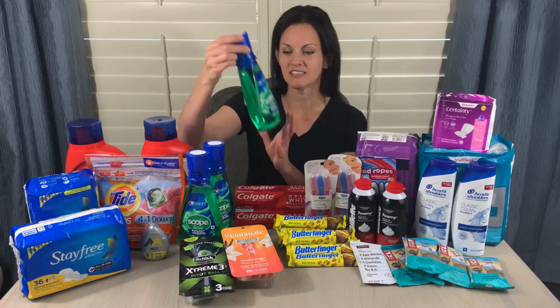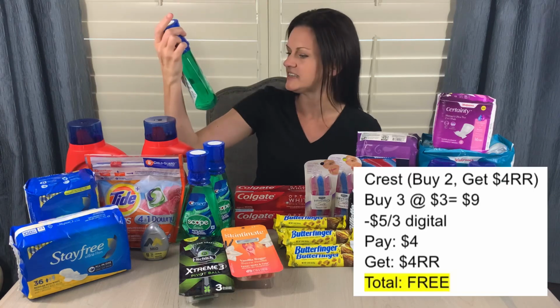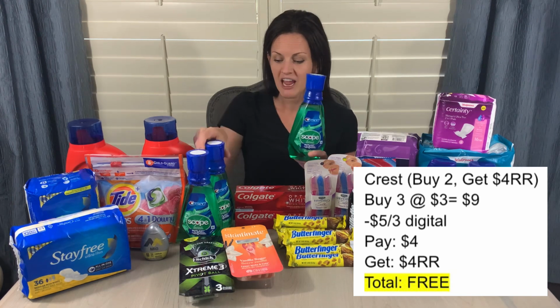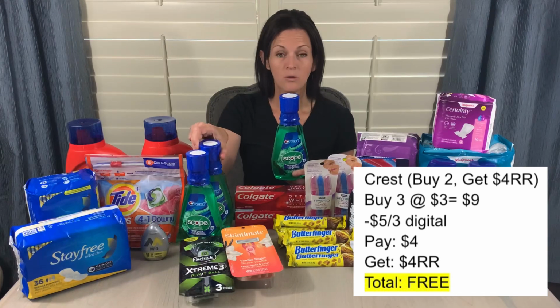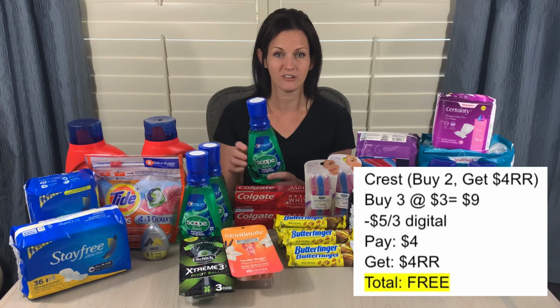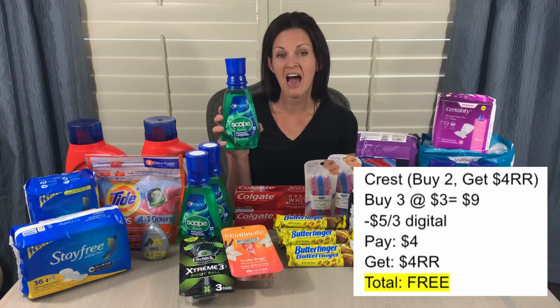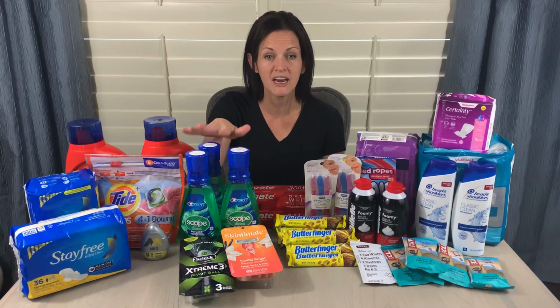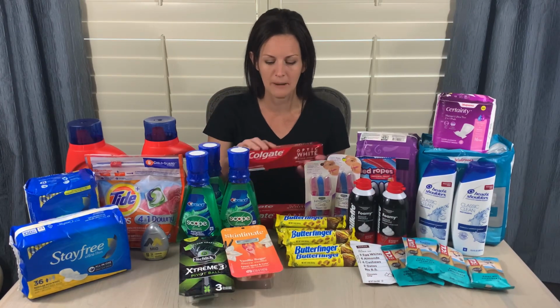So one of the deals is on these smaller Crest bottles. This is the 500 milliliter bottles. If you buy 2, you get a $4 register reward. These guys are priced at $3 each. As you can see, I bought 3 of them. Why did I buy 3? Because I had a digital coupon for $5 off 3, so it made more sense to buy 3. So buying 3 at $3 each is $9. Minus the $5 off 3 digital coupon, I paid $4 and I got a $4 register reward back, making them all completely free. Now, as you're going to see here in just a minute, I actually included this as part of my booster coupon. So I'm going to talk about that again here in just a moment, but let me tell you about the other buy 2 deals.